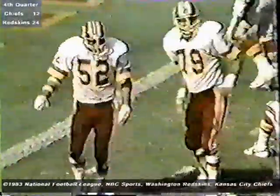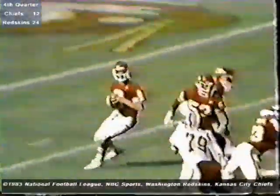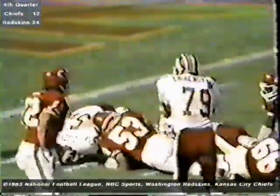There is the fourth sack of the ball game. For the Redskins, Neil Olkewicz gets this one. That is their 12th of the year. It's a little blitz. Olkewicz is coming up. Defensive line has really controlled this game. The Redskins defensive line in the second half. There you see Olkewicz making the sack.